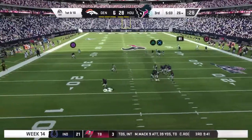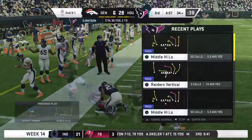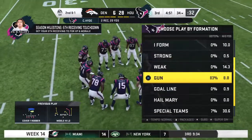Watson on 1st down. On the move to his left. He finds his running back, Hyde. And he's going to get a good gain of 9 here up to the 34. It's a 9-yard pickup on the play, and that'll make it 2nd and short.